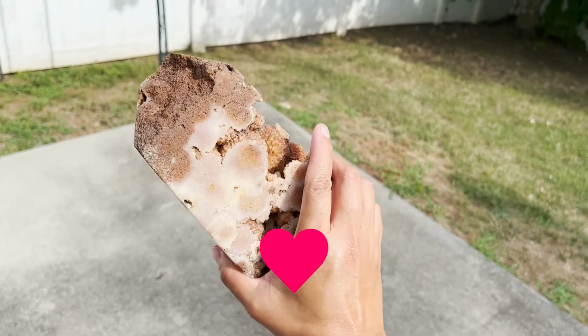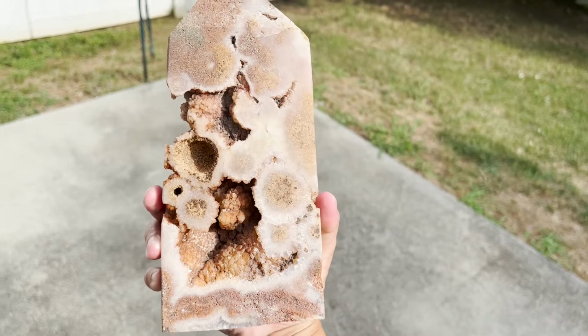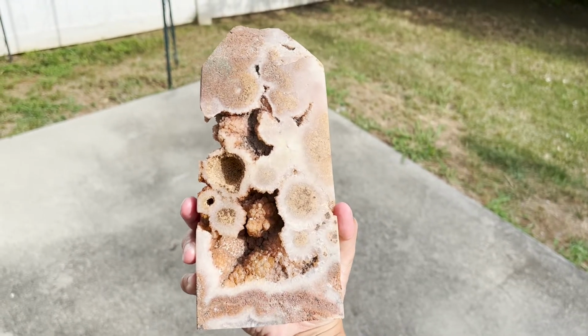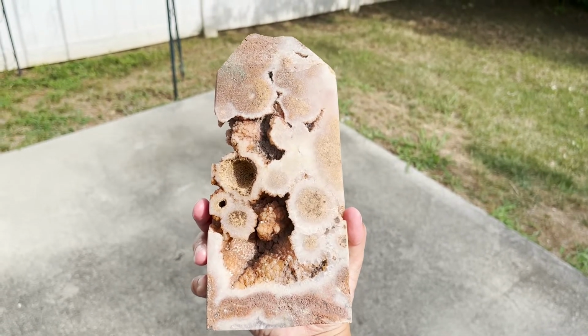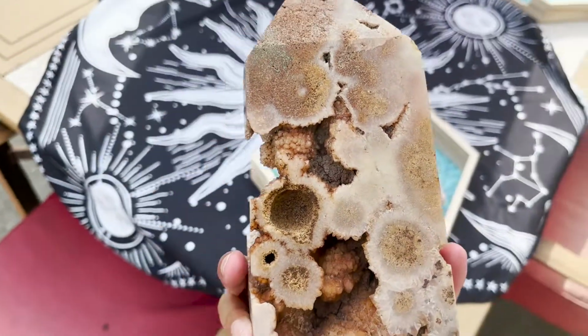So many just little pockets. This is absolutely gorgeous. I think this guy might have to live with me, but we'll see. We'll see. I'll let you know if I post him. But he's beautiful nonetheless. All right, on to the next.